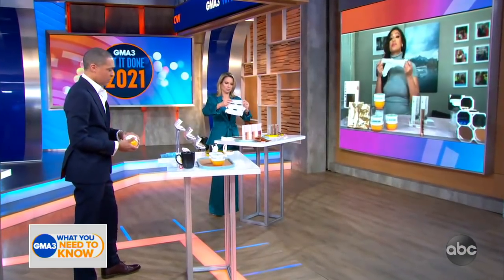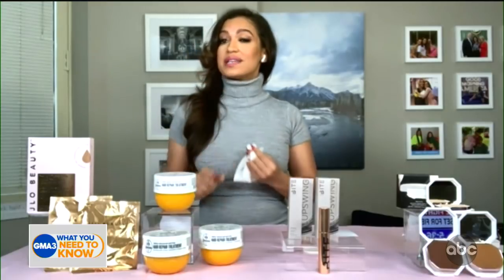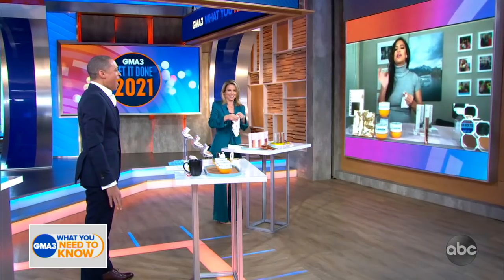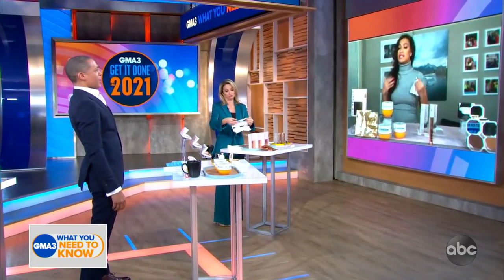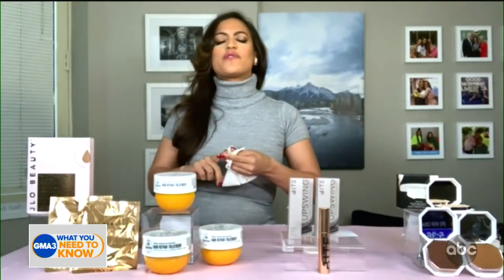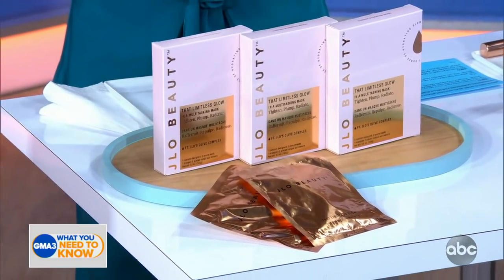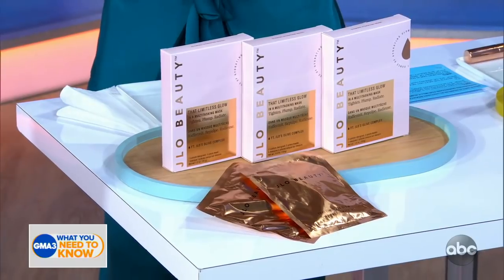This mask has some great ingredients like Japanese rice sake ferment, and that's just gonna brighten and condition your skin. But then she's got her J.Lo Beauty proprietary olive oil complex. Ooh. And that's a four-part complex of squalane, fermented oil, extra virgin olive oil, and leaf extract. And that's just gonna throw antioxidants into your skin and keep it hydrated all day.